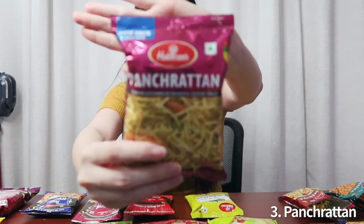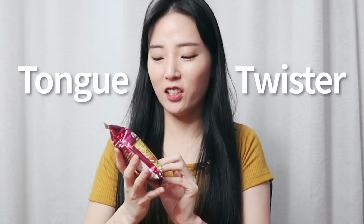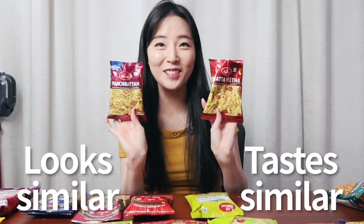So next is panchratan. The package pictures look very similar. Some fruit. Most Indian snacks have like 3-4 different tastes at the same time, like spicy, sweet, and salty. This also tastes very similar, like this kahata mita. Panchratan looks also very similar and tastes also very similar.